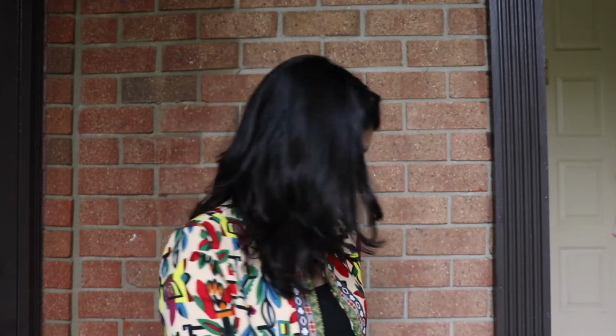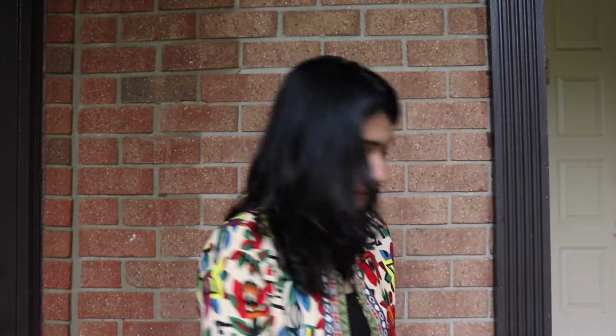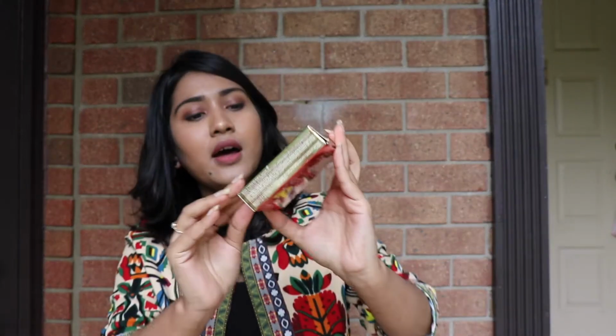And then the other product is this one. It's the bronzed hula kit.